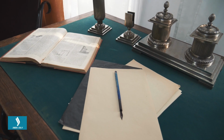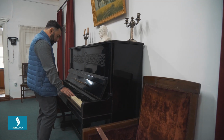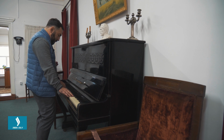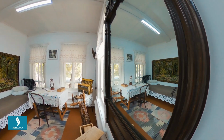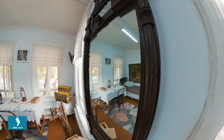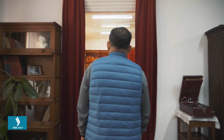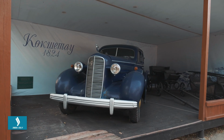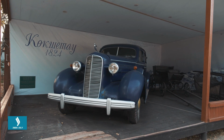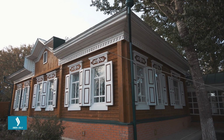Actually, starting from 1949, this complex of buildings housed the Kuybyshev Memorial Museum. For more than 30 years, the sister of the politician Yelena Kuybyshev was in charge of the museum. In 2000, at the turn of the millennium, the object was reorganized into the Museum of the Kokshetau city history. In 2004, the city celebrated its 180th anniversary, and on this significant date, the exposition was opened to everyone.